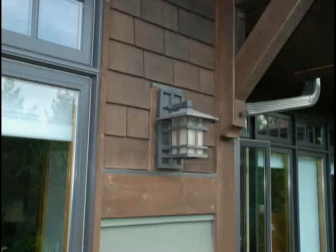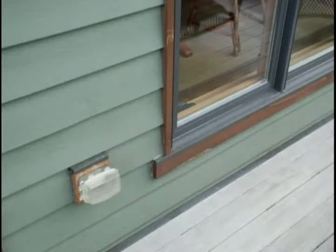Note that even the light block is flashed on top. And the flashing doesn't just stop at the end. The flashing is actually folded over the side so the water has to come around the corner and down. Band board, flashed again. This is what we call best practice.